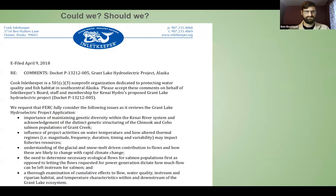These are comments that Cook Inletkeeper gave on the Grant Lake Hydro project when it was getting its FERC permit. These are the final comments, by Bob Shavelson. We weren't really for it or against it, but we did have these conditions that we thought the project should meet. And I think this is a pretty good general list of things to consider when thinking about how small hydro can exist in our watershed and coexist with healthy salmon populations.